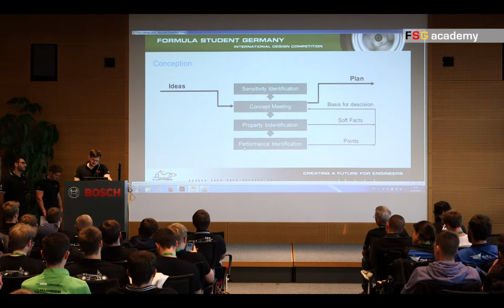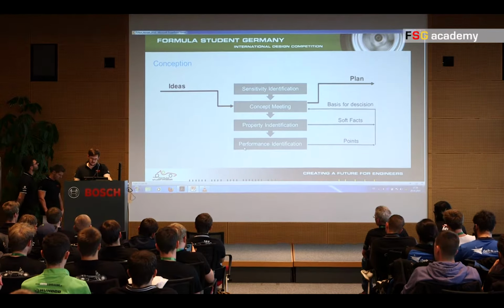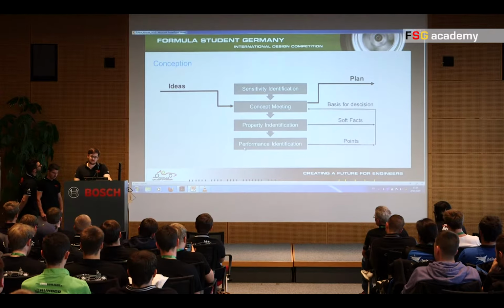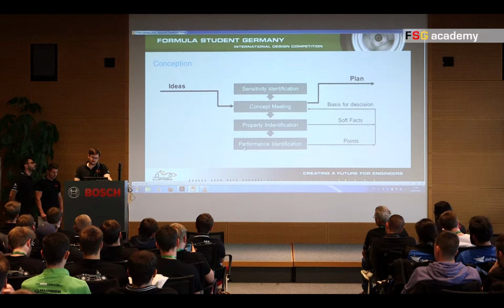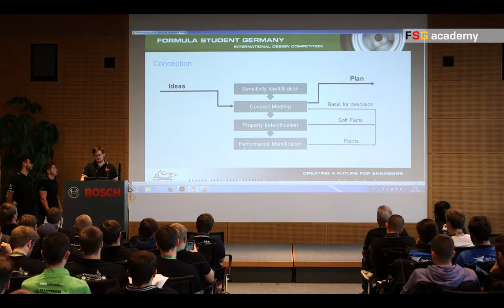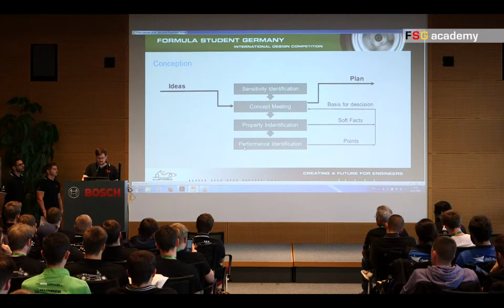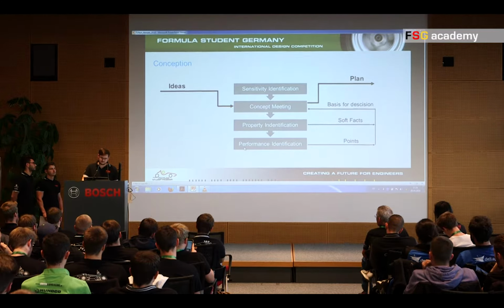After you pre-selected different concepts, you have to identify the properties of the concepts. So you have to make sure to get the numbers to evaluate the performance of all the different concepts, which would be the last phase, the performance identification. The soft facts and the point analysis you get out of this are the basis for a solid and rational decision.